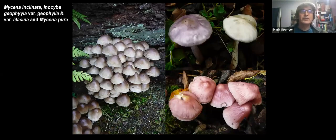Other fungi which are very important in the London area are things like Mycena inclinata. This is the candle wax fungus. It smells very much like candle wax. And this is a wood decay fungus alongside its relative Mycena pura, this pink one down here. Now, alongside, oh, I just noticed a terrible typo there, it's Inocybe geophila.